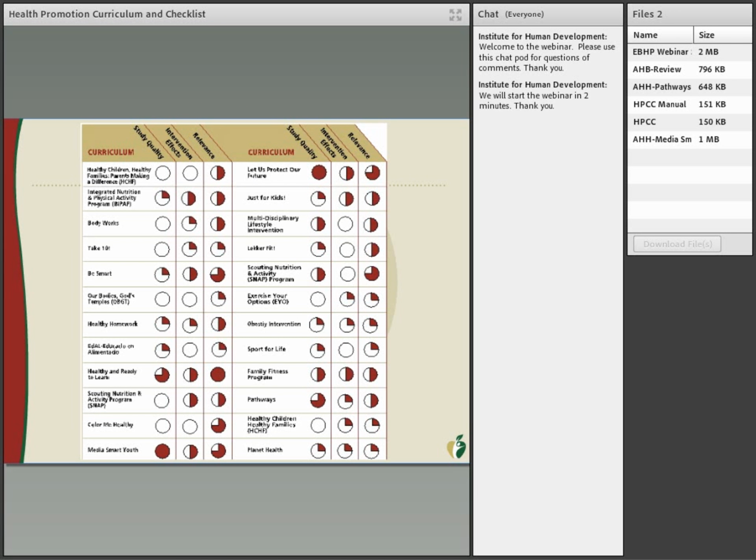Some of the things I want to point out is the things that we were looking for were study quality. Okay, once we looked and found all these studies, we were looking at how good was the study itself. We were also looking for intervention effects. Did it have the impact on outcomes that were meaningful? All right, and were they large enough? These two both fall under the best available evidence in terms of evidence-based practice.